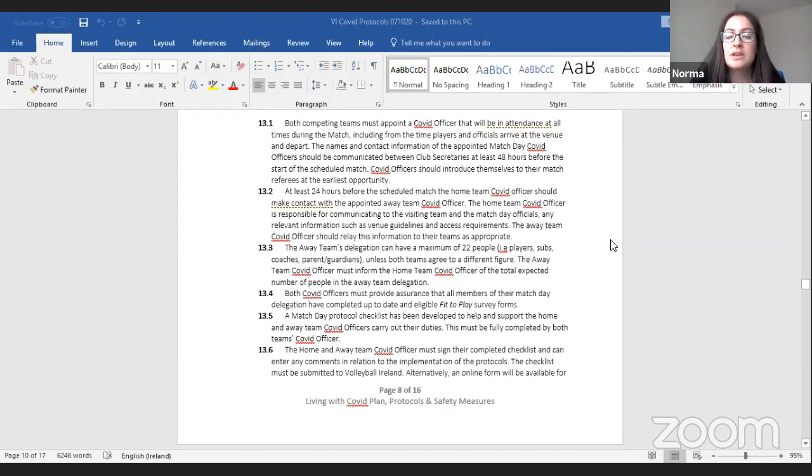And back to 13.3 then. So the away team's delegation can have a maximum of 22 people made up of players, subs, coaches, parents and guardians, unless both teams agree to a different lower figure. The away team COVID officer must inform the home team COVID officer of the total expected number of people in the away team delegation for any preparation that's required. Both COVID officers must provide assurance that all members of their match day delegation have completed the up-to-date and eligible fit to play survey forms. A match day protocol checklist has been developed to help and support the home and away team COVID officers to carry out their duties, and this must be fully completed by both COVID officers.